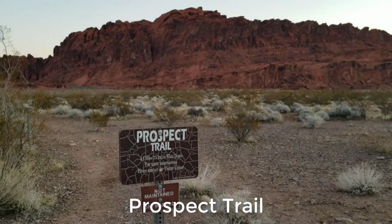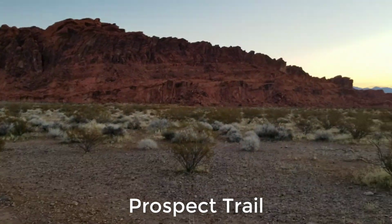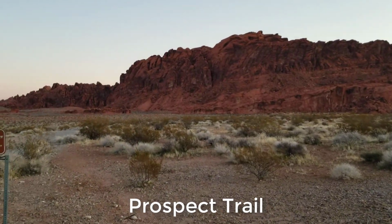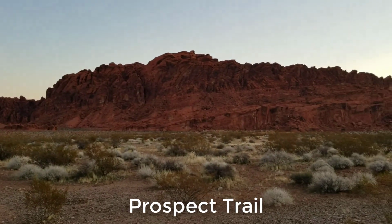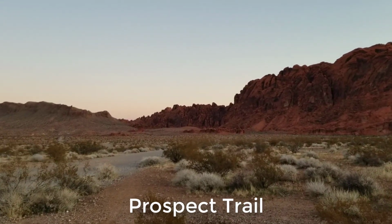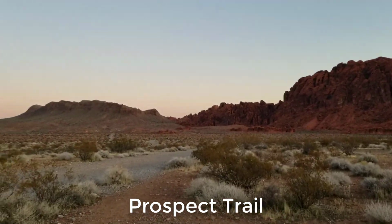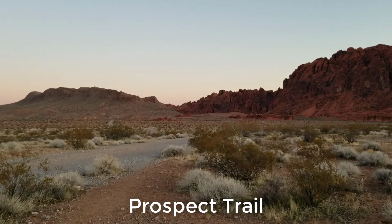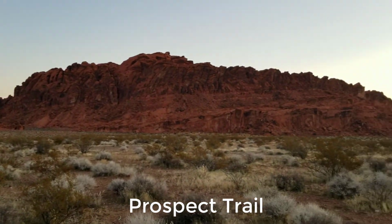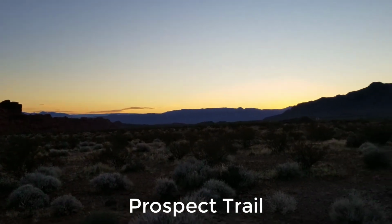We're at the trailhead for Prospect Trail in Valley of Fire State Park, Nevada. And we are going to take this 4.6 mile trail up to a place called White Dome. There's a loop there. And then perhaps what we'll do is go across to Fire Wave Loop. Very, very beautiful area.